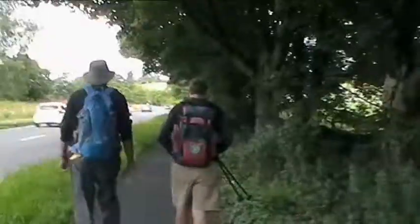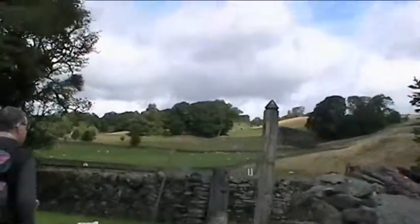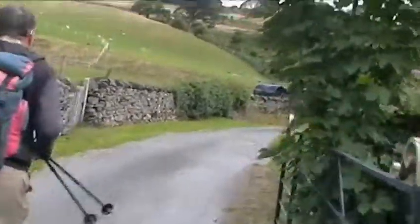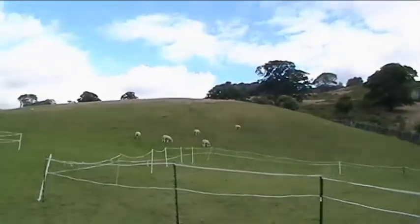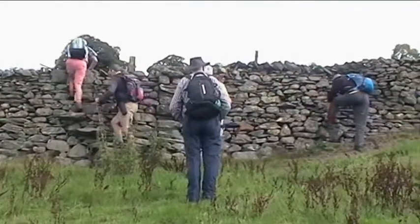Anyhow, here we are. We're walking down the road now. This is the main road that leads to Windermere. So we're going down here just a short way, and then we're going to turn off here and start climbing, as he said, up and up and up. And this is the start. A few stiles to go over as well.